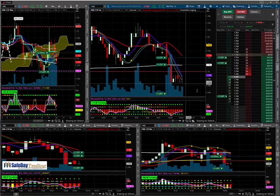Well, it'd be 4.1. We got to take a look at that. 4.1 is actually where the pivot is. So that may be a better target place at 4-1 if it gives us any hesitation. But nice shooting star there off of that, bouncing off the 8. Gives me more confidence. Let's see if we get it.